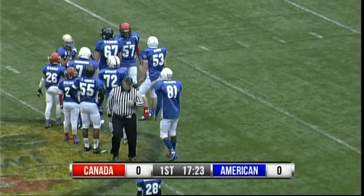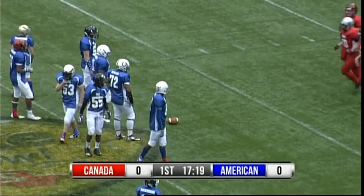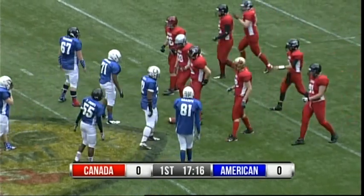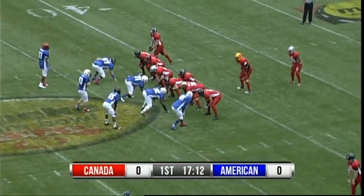Getting 3 yards at a time is what you want to do as an offense. You get 3 yards a pop, you'll be in business every time on the offensive side.